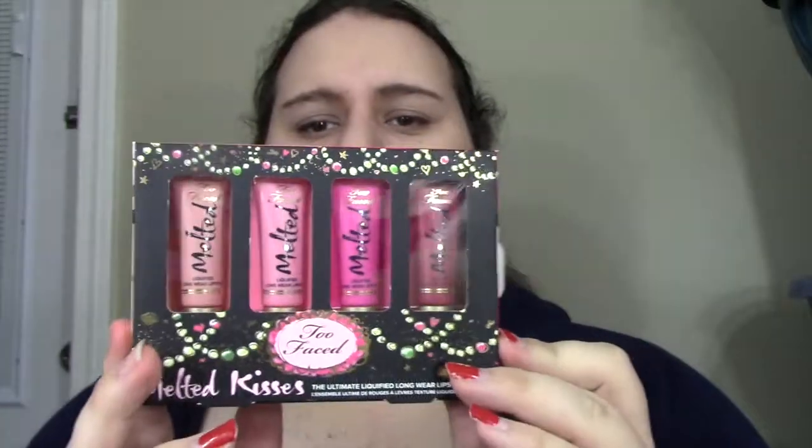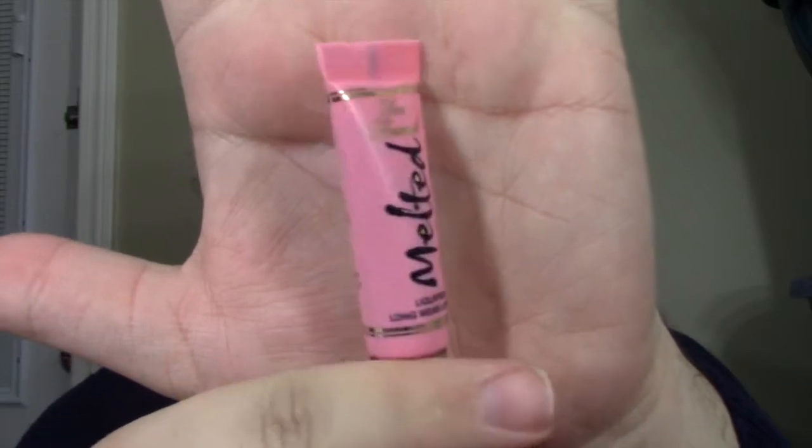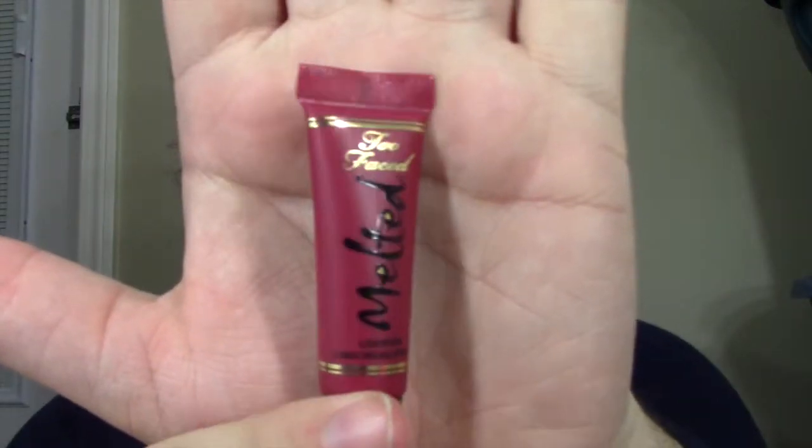So far, I had a couple lip favorite sets, but they've sold out. So this one is still available, and this is probably my favorite even out of all of them, and it's the Too Faced Melted Kisses set. You get 4 of the little melted. You get melted nude. There we go. Melted peony, which is a gorgeous light pink. Melted fuchsia, which is a brighter pink. And probably my personal favorite, melted berry, which is a gorgeous deep berry.